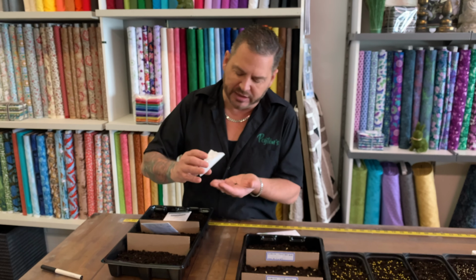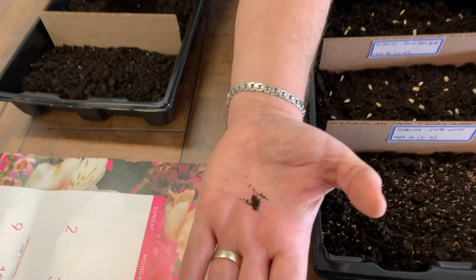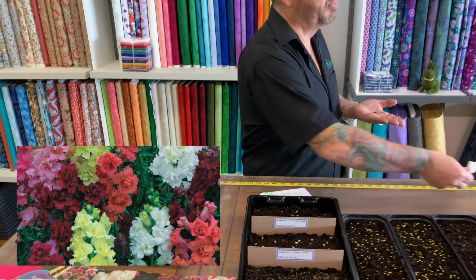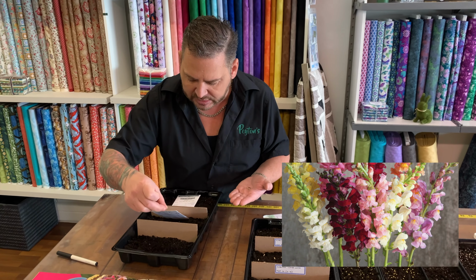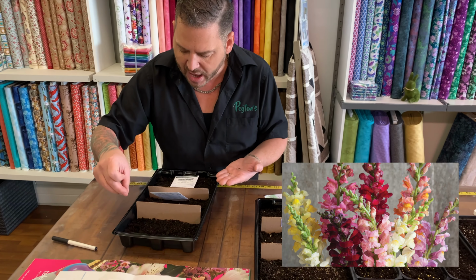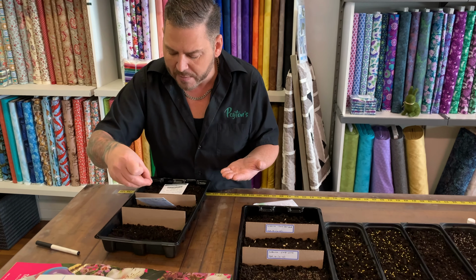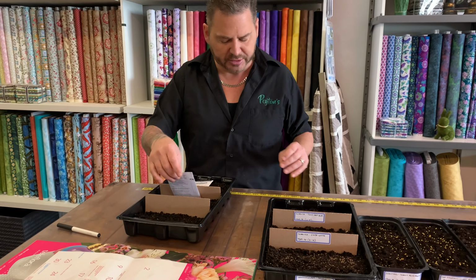So I really don't need any others, but I did have a few Madam Butterflies, and I don't have Madam Butterfly plugs coming. The only plugs I could get were Rocket Mix, which was great for us last year. So if we can get a few Madam Butterflies, that'd be cute. There we go. Those are in there.